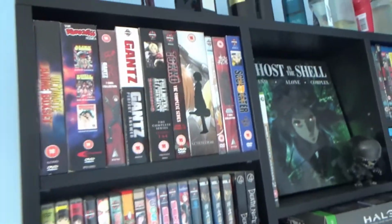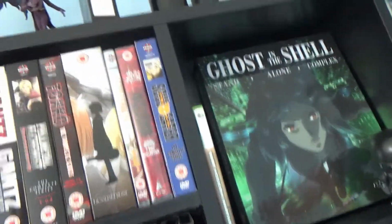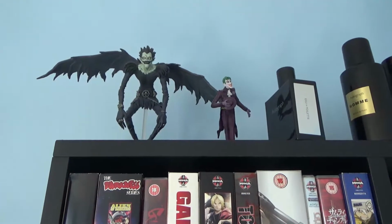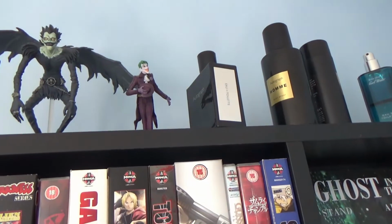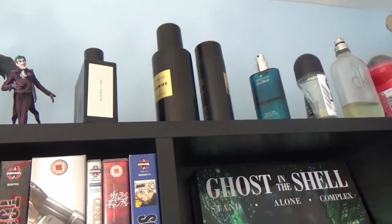Here, actually no, I'm going to start at the top of the shelf on this side now. So as you can tell, I'm an anime fan. Actually, no, let's talk about these. I've got some statues up here. I've got Ryuk from Death Note, which is an anime. I got this one from The Killing Joke, the animation. And I've got some deodorants and sprays and stuff like that.